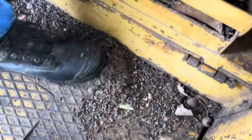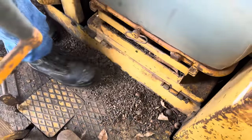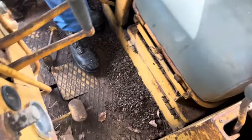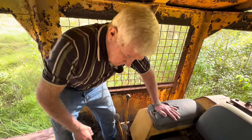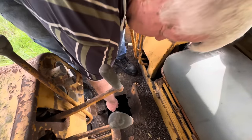Look at this for rats. Look at all the rat manure. So wherever there's rats, there's snakes, so danger. Most of these old jiggers, they'll have some sort of a floor plate with a hinge on it, Caterpillar included, where you lift this up, and they'll probably be somewhere underneath there to check the transmission oil.